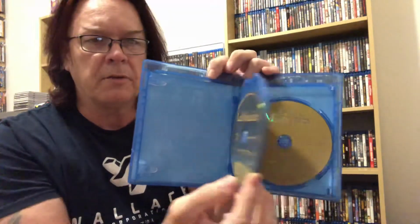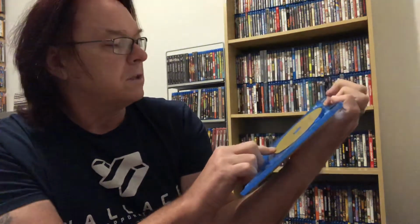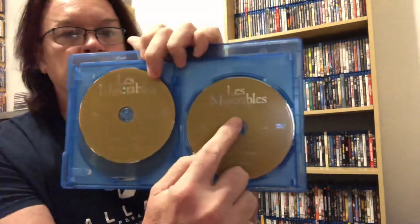Is Les Miserables, but this is the collector's deluxe edition. It's still the same disc, but this one actually had a bonus disc. I had to redo this and put it in a 3-disc set. Is this one it? That one says DVD. And this one's got the bonus disc printed on it. So that was a bonus disc.